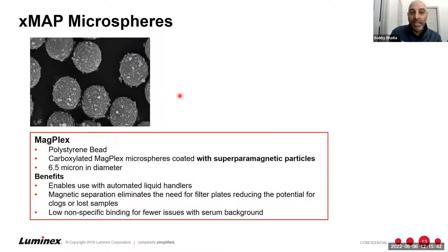So the technology is all about the beads. These are polystyrene beads, and they're coated with a magnetic particle. They are roughly 6.5 microns. The benefit, obviously, is that with multiplexing, this helps minimize high background levels. More importantly, anything from residual sample that could be sticky and hanging behind can all be washed away. And then, more importantly, stronger binding affinity.